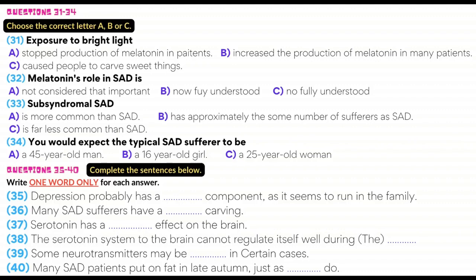What is the underlying difference between SAD sufferers and others? A clue can be found in carbohydrate craving, a common symptom. People often become obsessed with chocolate, for example. Carbohydrates alter brain chemistry by increasing the level of a soothing chemical called serotonin, a neurotransmitter that carries signals between brain cells. SAD sufferers crave carbohydrates because they may need serotonin to lift their mood. This craving can be intense, in fact, an addiction. It may be that the serotonin system of the brain has problems regulating itself during the winter.